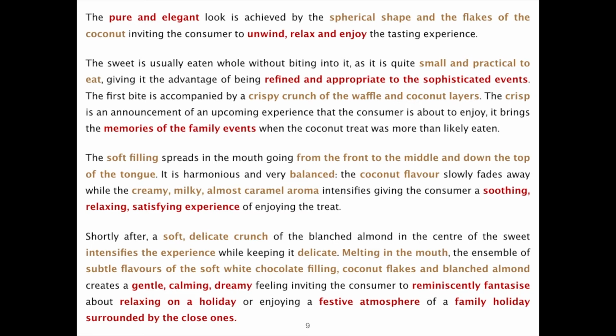The first bite is accompanied by a crispy crunch of the waffle and coconut layers. The crisp is an announcement of an upcoming experience that the consumer is about to enjoy. It brings in the memories of the family events when the coconut treat was eaten, more than likely. The soft feeling spreads in the mouth, going from the front to the middle and down the top of the tongue. It is harmonious and well balanced. The coconut flavor slowly fades away while the creamy, milky and almost caramel aroma intensifies, giving the consumer a soothing, relaxing and satisfying experience of enjoying the treat.